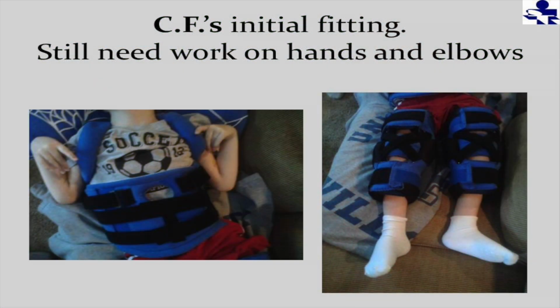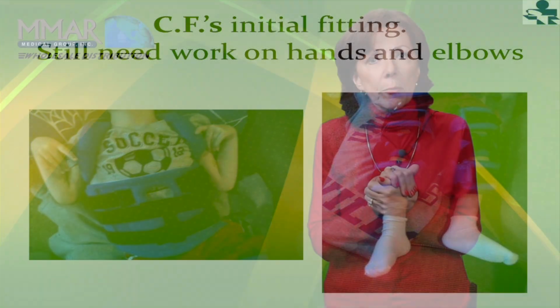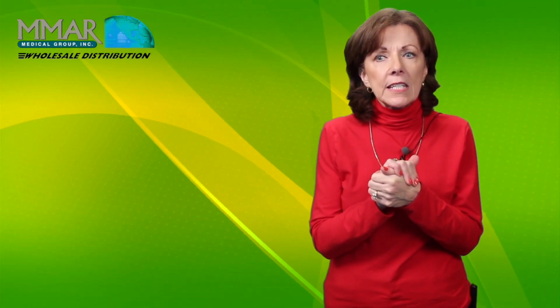Here is this young man with a vertebrae TLSO. You see we still need to work on his elbows and his hands, but it has an opening for his feeding tube. It'll compress the spine. Now, he doesn't have a problem with lack of muscle tone in his abdomen. He has a nice flat little tummy, but the compression we know is very comforting for our patients with neurological issues. Sometimes you can see kids calm a little. We see this with compression with kids with autism.